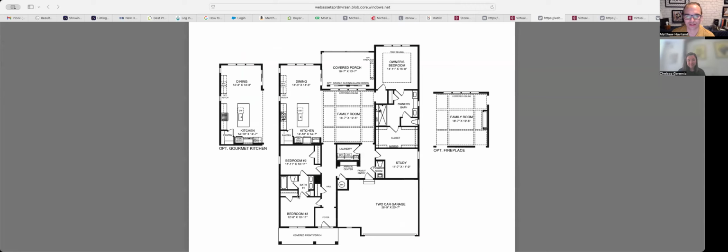You have private access to that bathroom there, laundry room here, arrival center. I like that name. So you've got a little area here. You can come in from the garage or come in from the hallway and just settle in there. Powder room right off of that. And this is an awesome great room here.